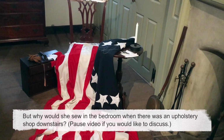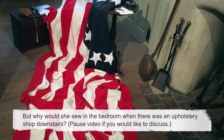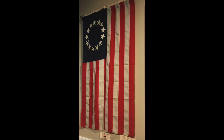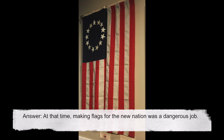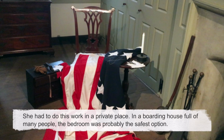But why would she sew in the bedroom when there is an upholstery shop downstairs? Pause video if you would like to discuss. Answer: at that time, making flags for the new nation was a dangerous job. If the British soldiers found out, Betsy could have been charged with treason and sent to prison. She had to do this work in a private place. In a boarding house full of many people, the bedroom was probably the safest option.